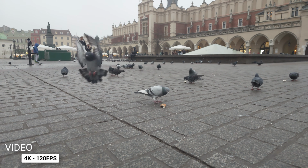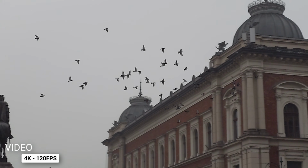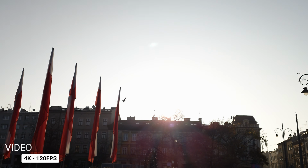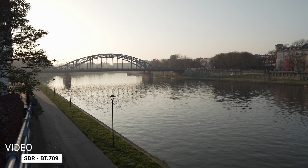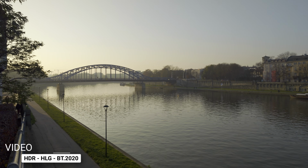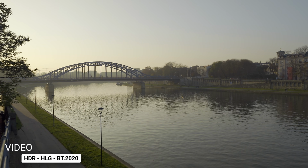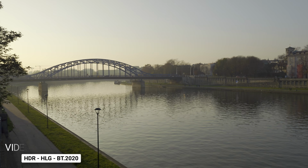So if you're after that Sony Alpha experience in a smartphone, this is as close as you can get on a smartphone. The 4K 120 frames per second really gives nice footage that is not only super sharp, but can also be slowed down for nice slow motion. And coming to your options, once again, you can record in the STR mode, which is the standard, with the BT709 color space. Or you can record in HDR with its hybrid log gamma and BT2020 color space.